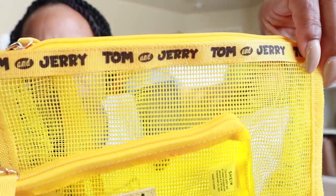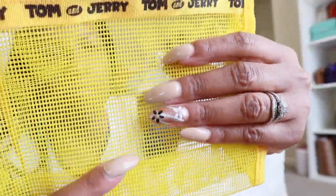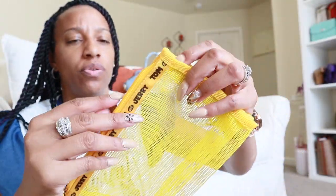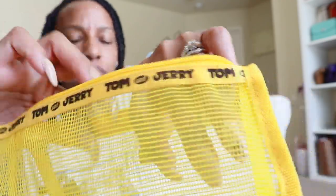This is a cute little Tom and Jerry set. This is kind of like a mesh type of pouch, but it's different. It feels almost like a beach bag to me. The bottom is pretty substantial. So let me show you guys how it fits. I was looking for some more yellow pouches since I don't have a whole lot. I thought I would pick this one up.